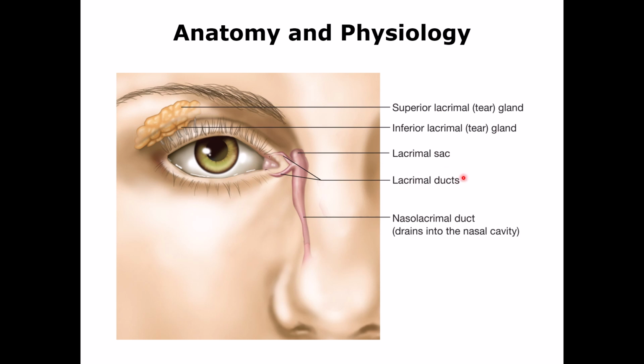These are written here as ducts, but it's not ducts. It's called canaliculi. Then it goes to the lacrimal sac, and from there it goes to the nasolacrimal duct, and here it drains in the nasal cavity.